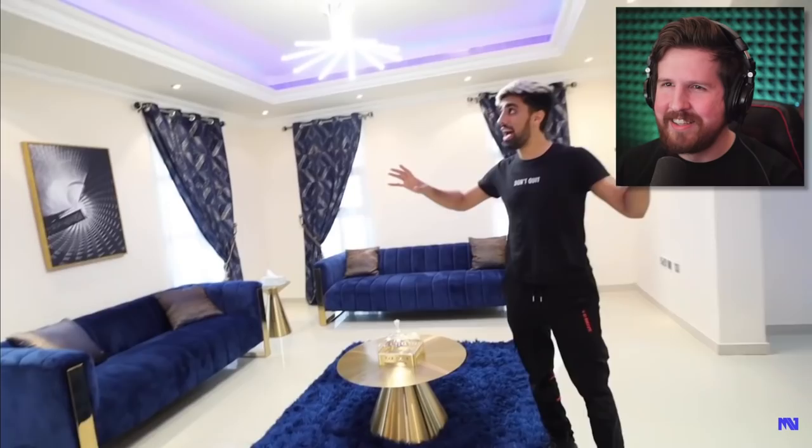What is that? Now the entire house has LED lights, guys. So you can actually switch off the main lights.